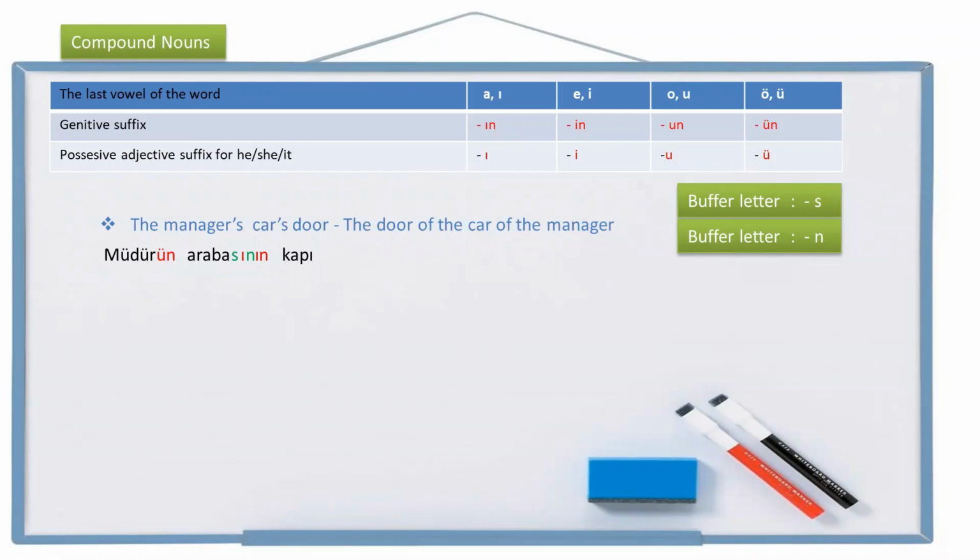All right, it continues. Door, kapı. Now again I need a possessive adjective suffix because the last noun is kapı, and I write the possessive adjective suffix. Again I see two vowels and I need to add the buffer letter S. The manager's, müdürün, car, arabası, car's, arabasının, door, kapısı. The manager's car's door. Müdürün arabasının kapısı.